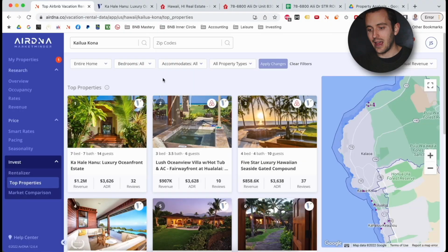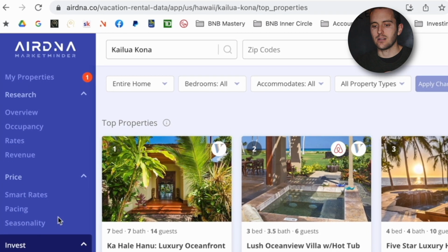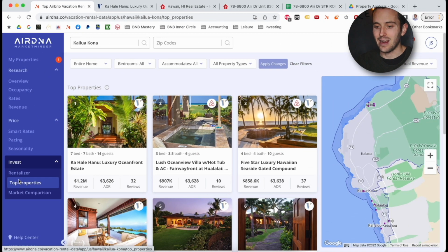So this is a tool that I like to use. It's called AirDNA, and it's a really great tool for analyzing different properties, analyzing different areas. And this is a specific market called Kailua Kona in Hawaii. And this is a list of the top properties in that area.